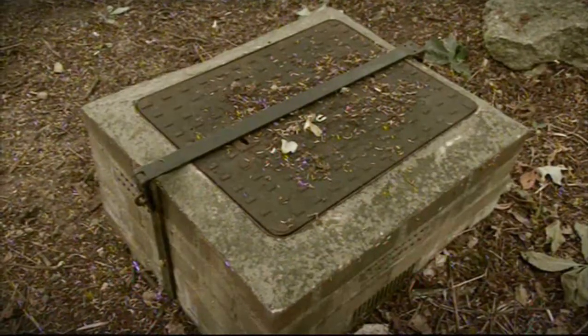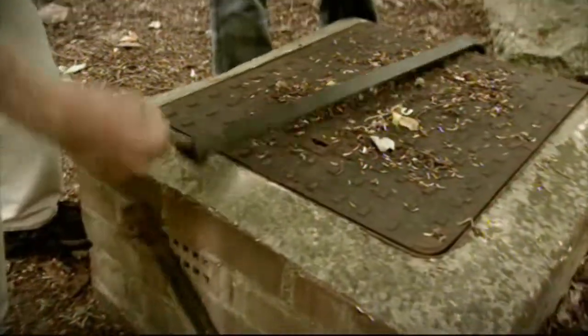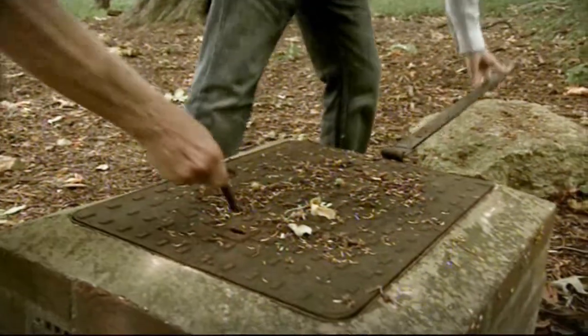Right underneath our feet. This is the entrance shaft. This would have been totally hidden. We've made this more secure. But the original hatch would have been flush with the ground. We'll get this lifted off.